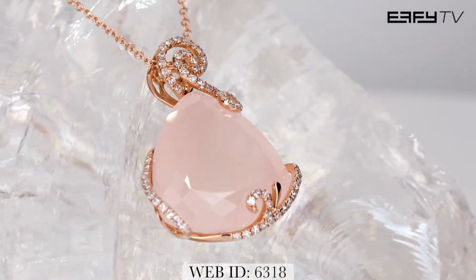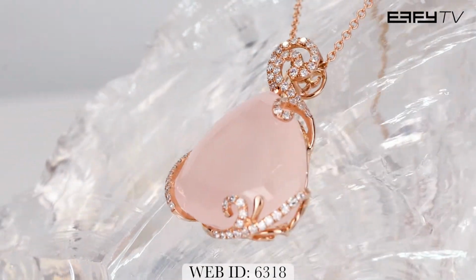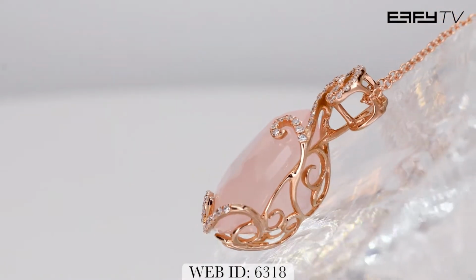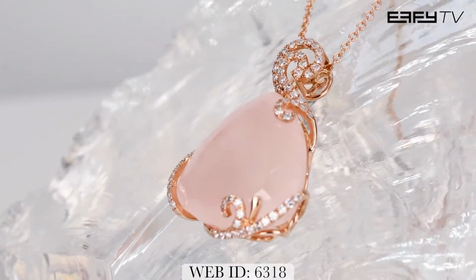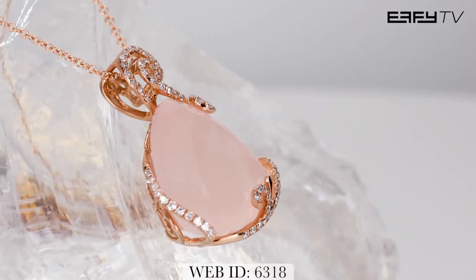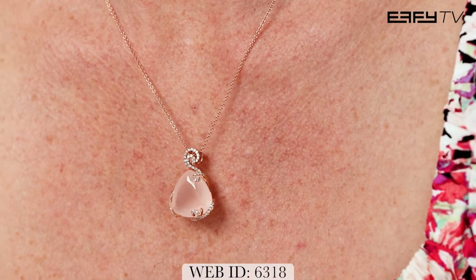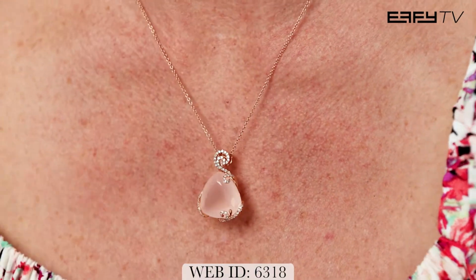But it just shows the attention to detail, the quality, the pride, the passion that pours into every single Effy design. We're talking about floral fantasies. To me, this is almost like vines, just reaching around and holding that stone in place. It's a truly spectacular piece. And I think it's the size that really jumps out. This is a very substantial size stone. It is not small, but you can pull it off without it looking big and bulky because it has that light, airy, pastel, soft color about it.